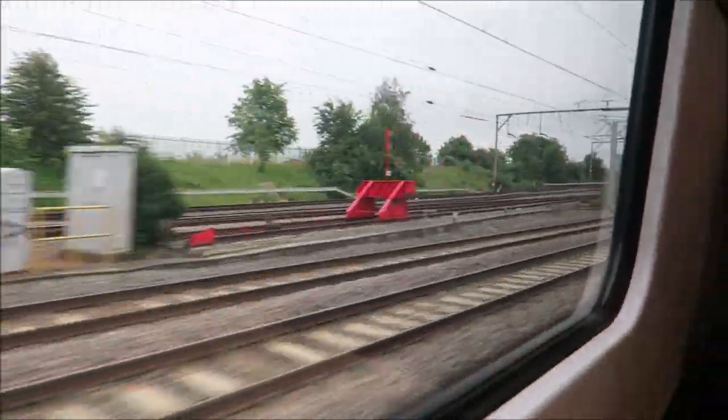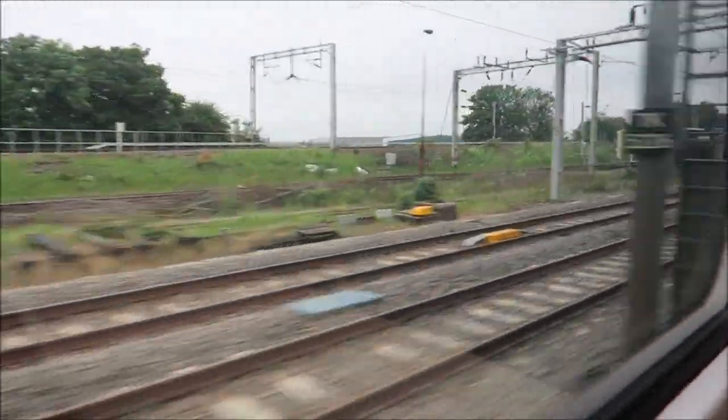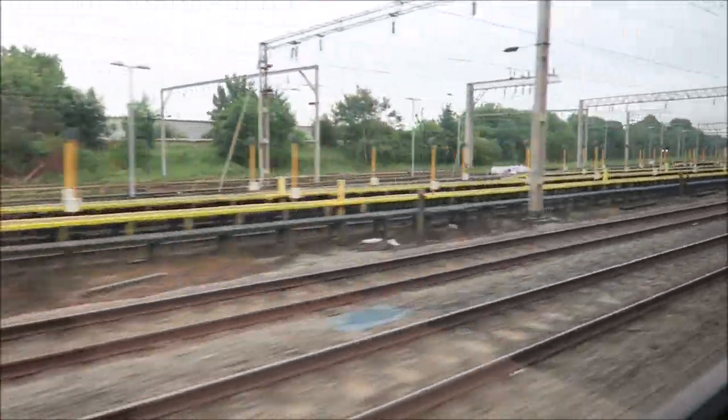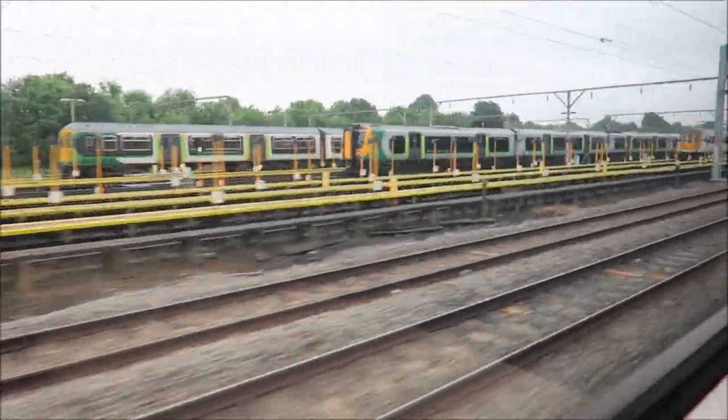This is approaching Bletchley. We are now approaching Bletchley. Please mind the gap when leaving the train and step onto the platform before removing heavy luggage and pushchairs.